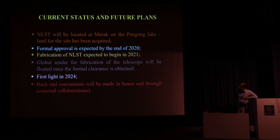Which will include floating a global tender for fabrication of the telescope. So we expect the telescope to be made by an international consortium. And hopefully, we should be able to get first light by 2024. The back-end instruments are going to be developed in-house and in collaboration with the national institutes, for example, the PRL. The Udaipur Solar Observatory has offered to make the narrowband imager. And then we are also, of course, open to offers for external collaborations as well.